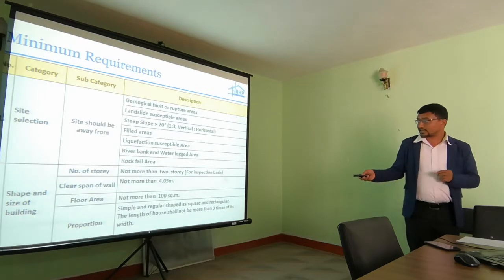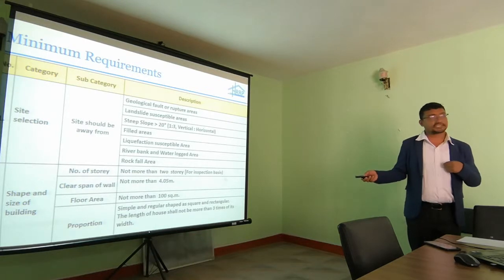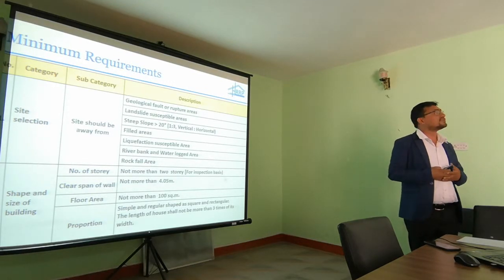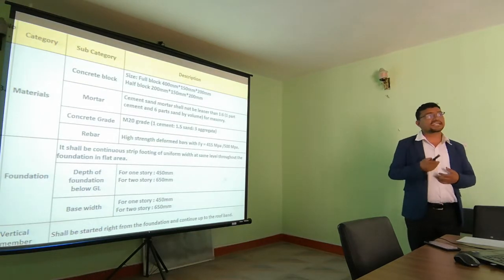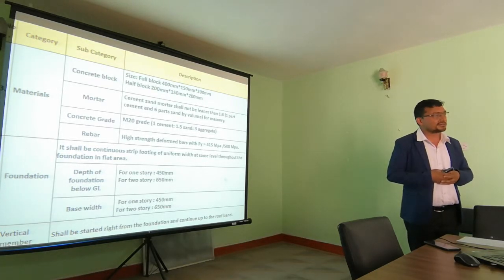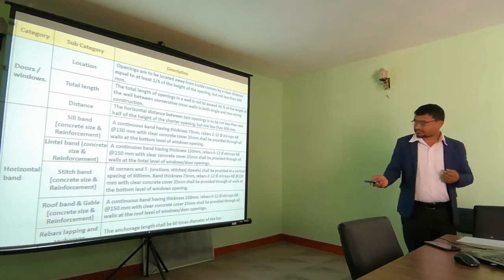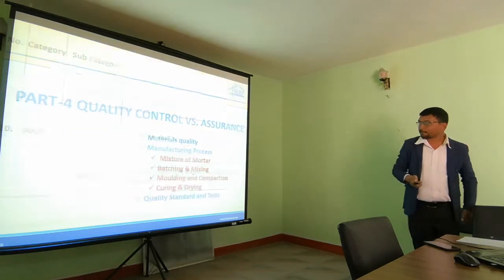Other load bearing structures can go for 3-story, but this HCB building cannot go above 2-story. This inspection form cannot be used for 3-story SCB buildings. There are no 3-story buildings in the field, so it is limited to 2-story. If there is a case of a 3-story building, the file will be looked at by district support engineers. The others are the same. I'm not going into detail one by one; this is the inspection form.